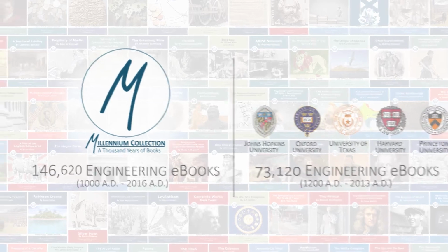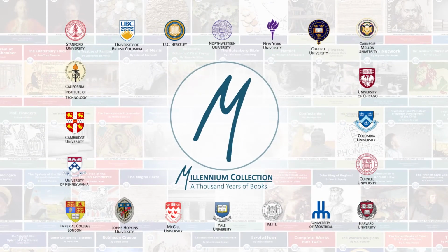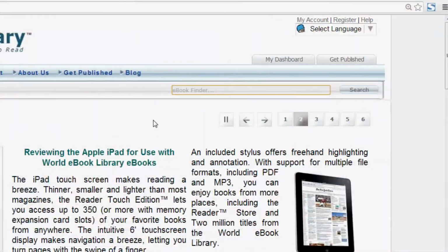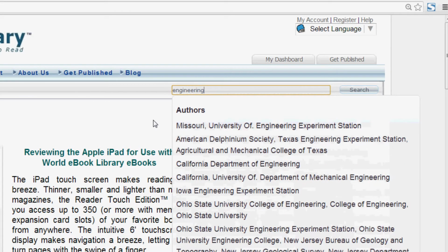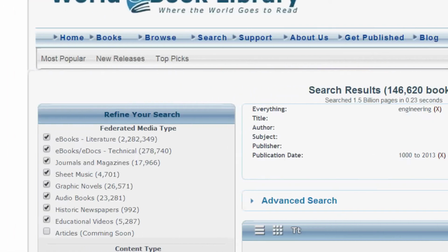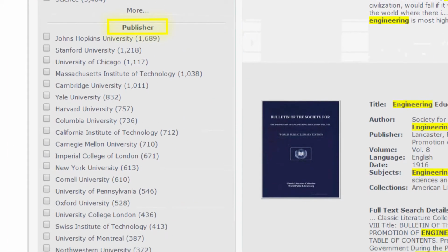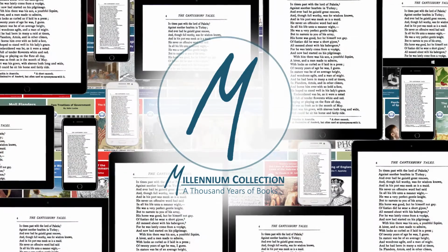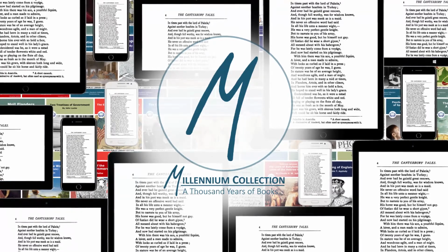In all, the World eBook Library has aggregated all the ebooks from more than 50 of the top universities and institutions in the world and made them easily discoverable and downloadable within one search experience. The result is the Millennium Collection. A place where you can easily discover and download primary sources to any computer or device. A resource of 1,000 years of knowledge in every single search.